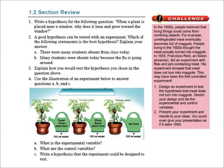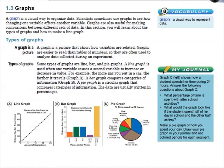Use the illustration of the experiment below to answer questions A, B, and C. A. What is the experimental variable? B. What is the control variable? C. Write a hypothesis that the experiment could be designed to test.